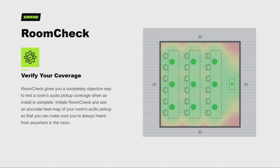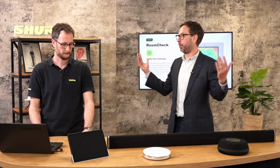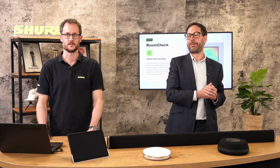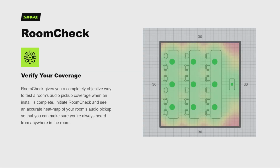So I guess if you've got a good acoustic room, you might have, I don't know, a large picture on the wall with a glass front. So you might find something that's a bit more reverberant. Yep. And this will pick that up. The heat map will show you this. Yes. So if, for example, your example on the top there was a big reverberant wall, that might show itself as a red area. Good stuff.